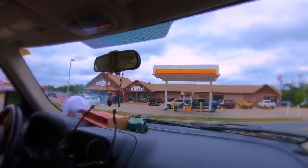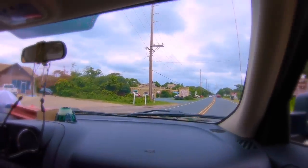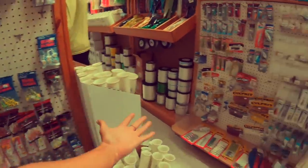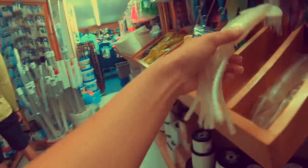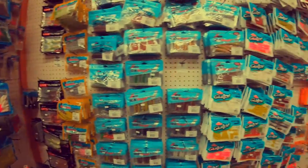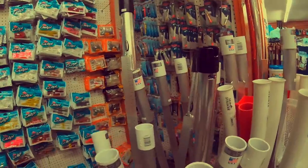Grocery store slash tackle shop, which happens to be like 500 yards away from our campground. Tackle shop. Shenanigans. We need some little red lures in here. Can't believe they don't have little red lures.